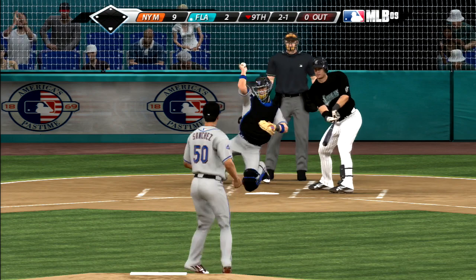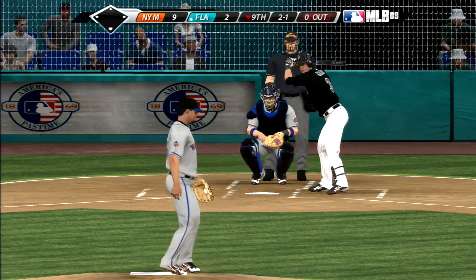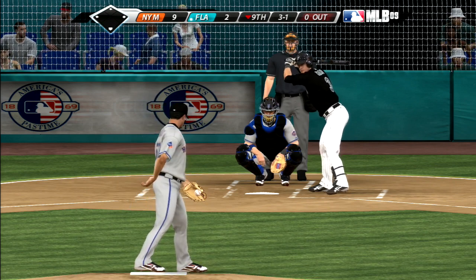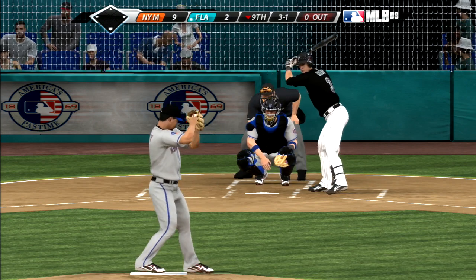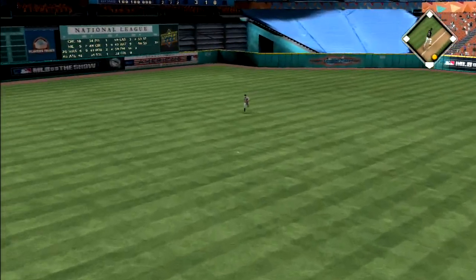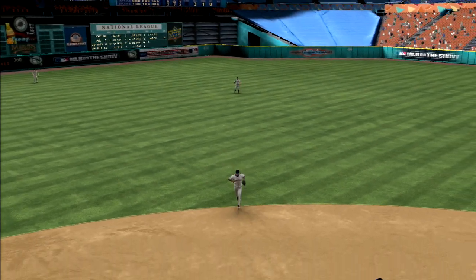Here's the 2-1 pitch. And he can't catch the corner here, so he's behind 3-1. And they'd certainly take a walk here, anything to get something started. Swing and a line drive to center field. In is Beltran, but this is down for a base hit.